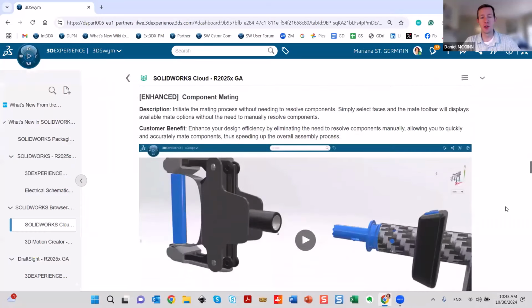Okay, we've done an enhancement also for component mating. And this is, I think, one of my favorite enhancements from this release, because previously you would have to resolve components in order to begin the mating process. But now you can begin the mating process right away without having to do the manual resolve. If you just select two faces on separate components or subassemblies, you'll be presented with the toolbar for adding a mate with all of the possible mate selections available.